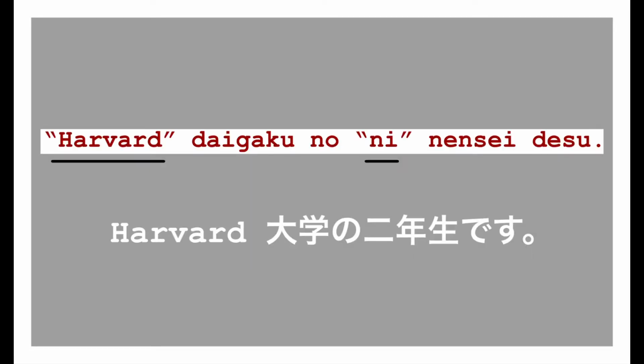For example, Harvard daigaku no ni nensei desu. So daigaku is university or college.